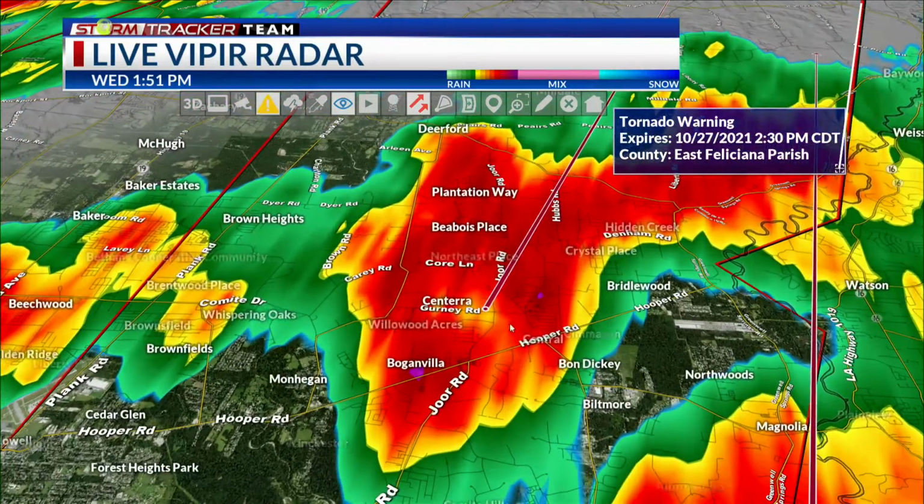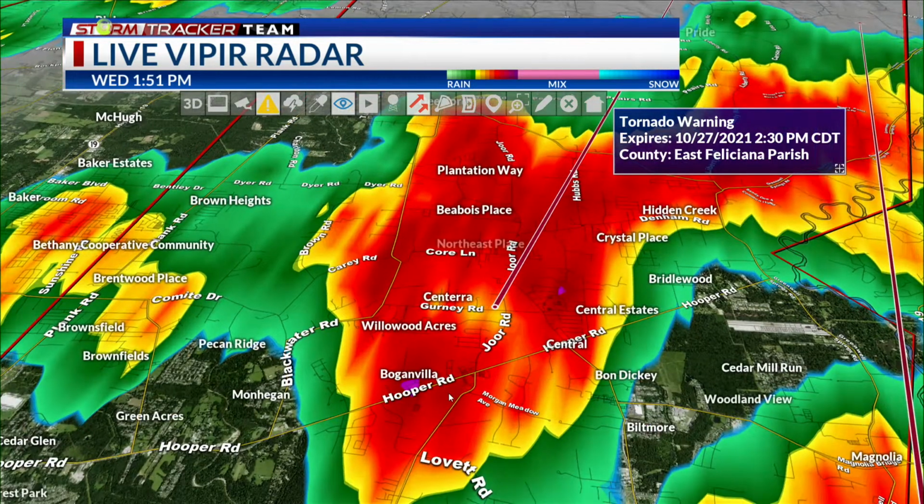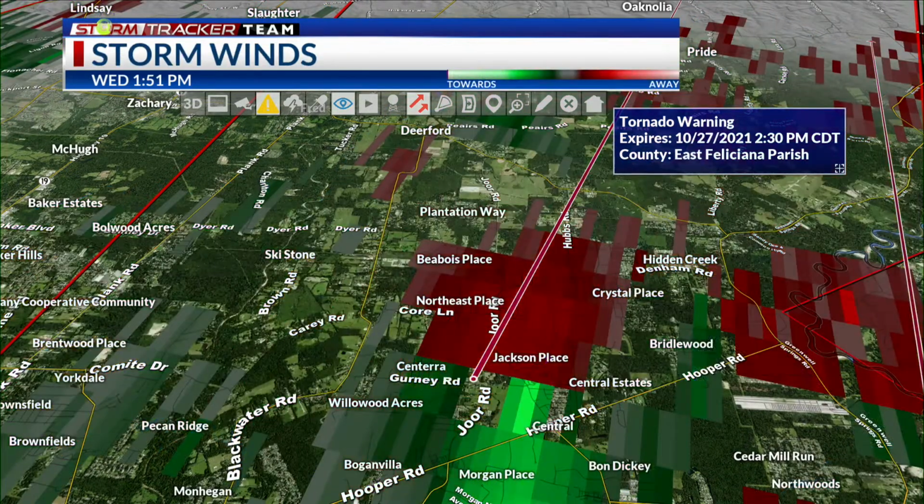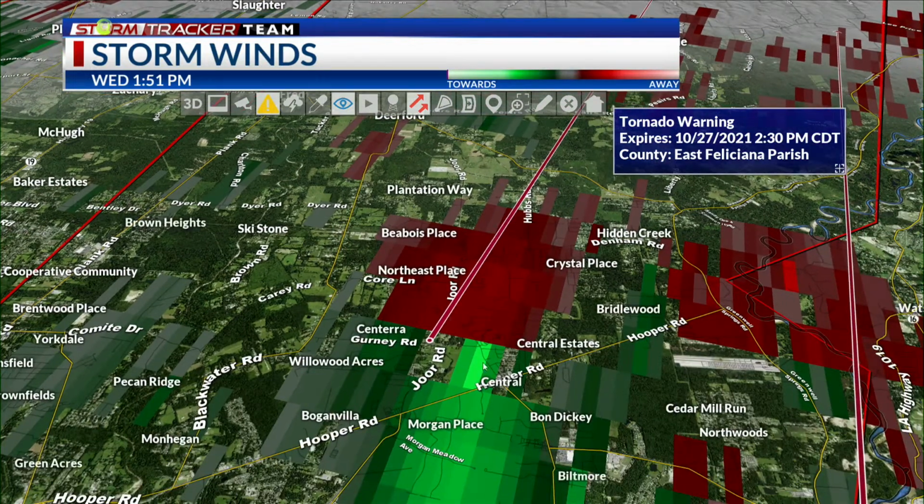So I'm going to zoom in and show you the most concerning area right now. The core of the storm is currently located west of Central, and it is crossing Hooper Road as we speak. And again, this is moving to the north at 30 miles per hour. Notice you're seeing the reds and then the greens real tight knit together. That indicates that we have a good bit of rotation. And keep in mind, the radar site is in Slidell, so the radar beam is detecting some spin in the atmosphere about 5,000 feet above the surface. So this is rotating pretty well as it crosses Hooper Road.